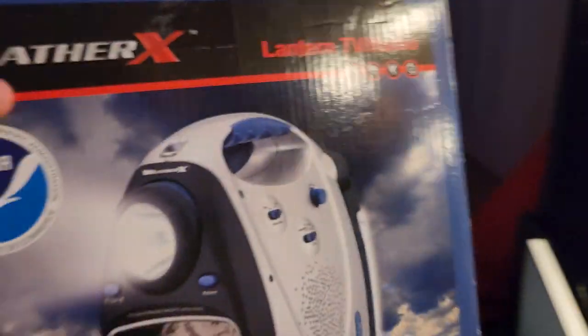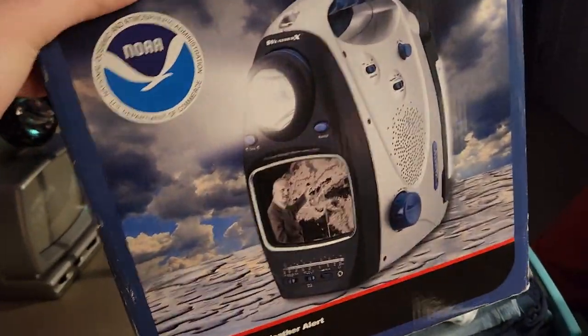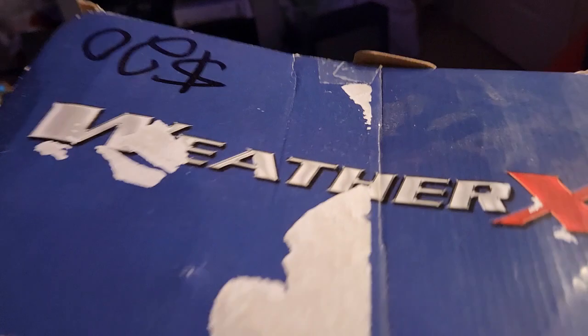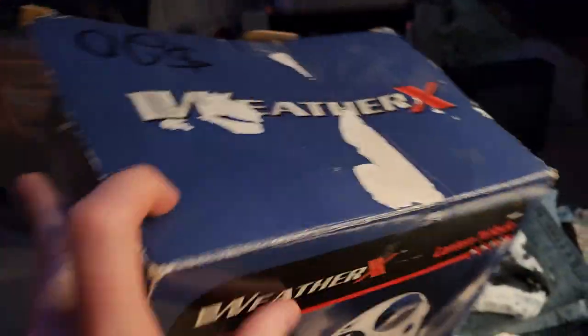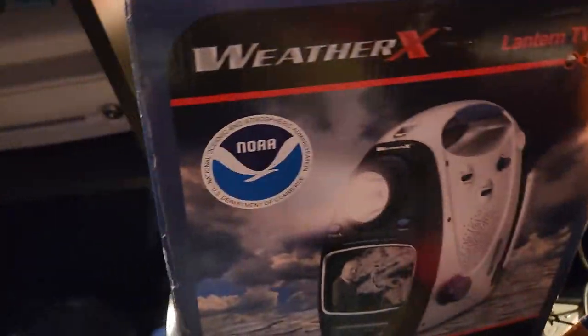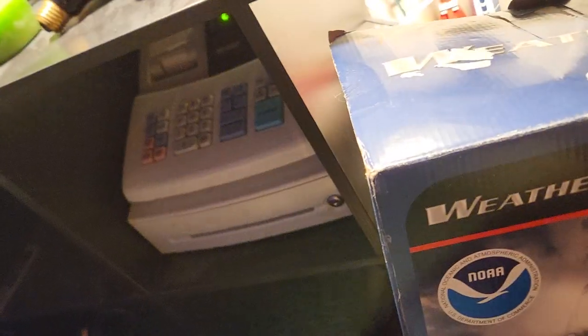Before we move on to the next one, I also have it with its box. It was $20, which was too much, from a random thrift store. Yeah. So that's number 7.